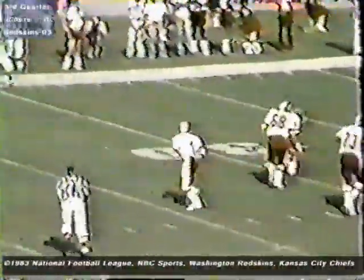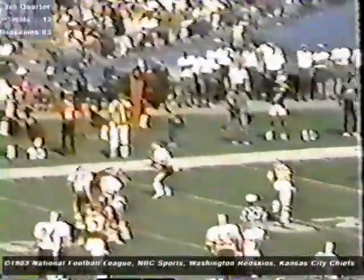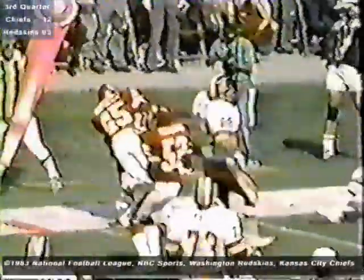Little sprint out, a straight sprint out. You see Grimm in front of him, protecting him. The short little pass. The nose of the ball was down. It was a little bit behind him. Theismann is really off his mark today. Usually he hits those things very easily right in the numbers.